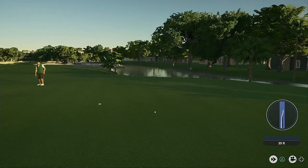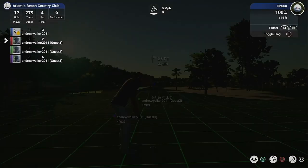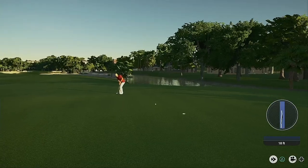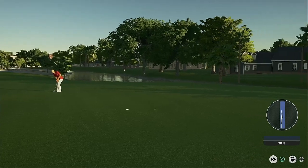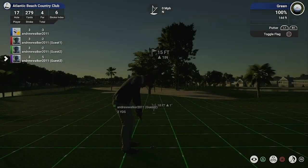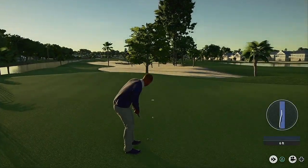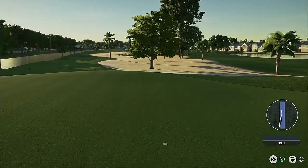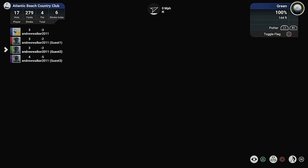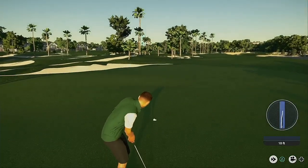Oh my goodness, that was so close. All right, 25 footer from here to the cup. All right, here we go. This one for the birdie. Oh, it was so close. 10-footer here. This is makeable. Oh, this has a chance.